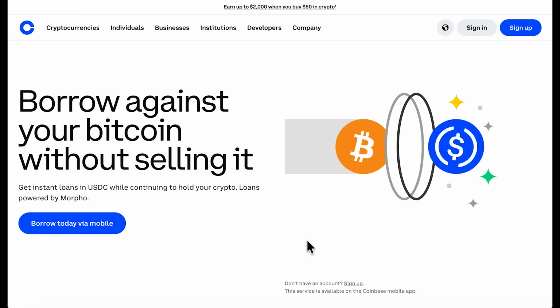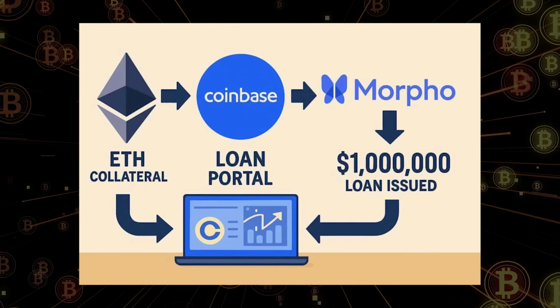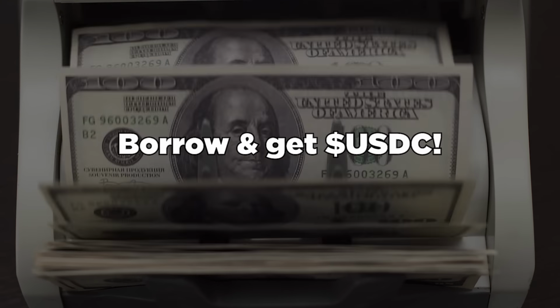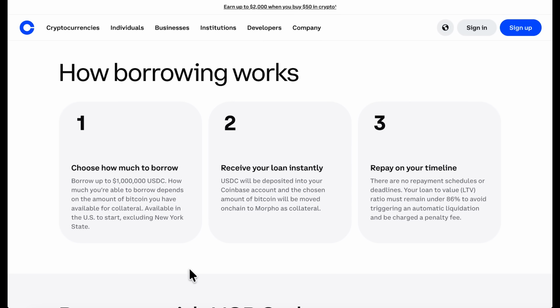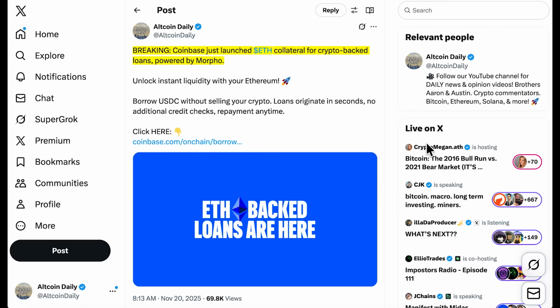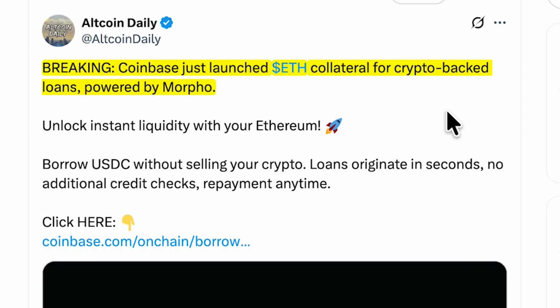Breaking news: Coinbase, the number one crypto exchange in the US, has now launched crypto-backed loans powered by Morpho, meaning you don't have to sell your Bitcoin or Ethereum. You can borrow against your assets and get cash while you stay invested. This is a game changer for crypto investors. Their Borrow product has been around for a minute and has already seen huge success. The news this week is they just launched this for Ethereum and much more to come.